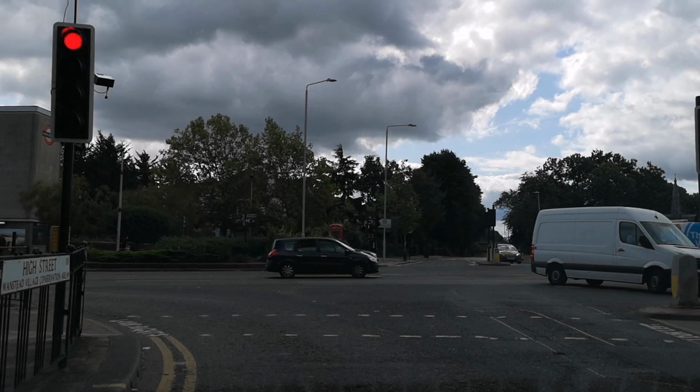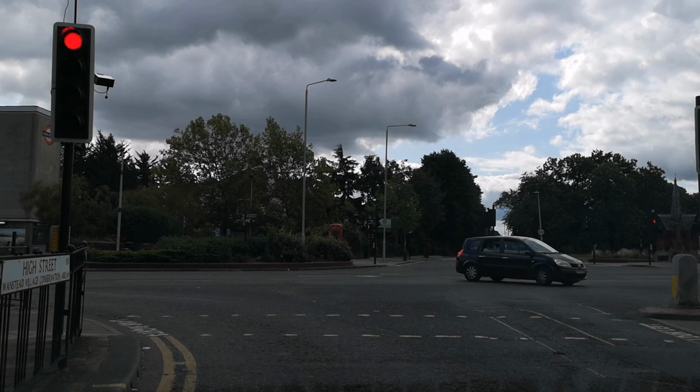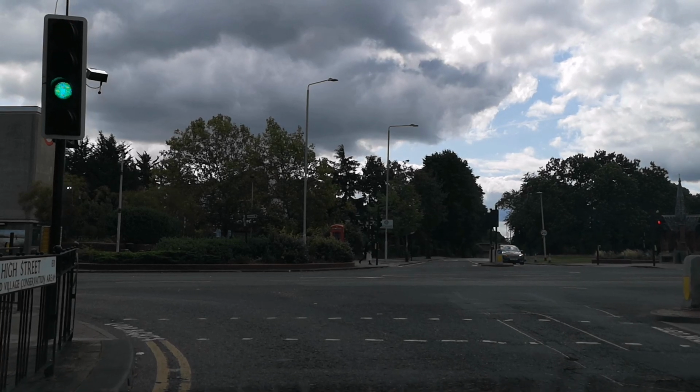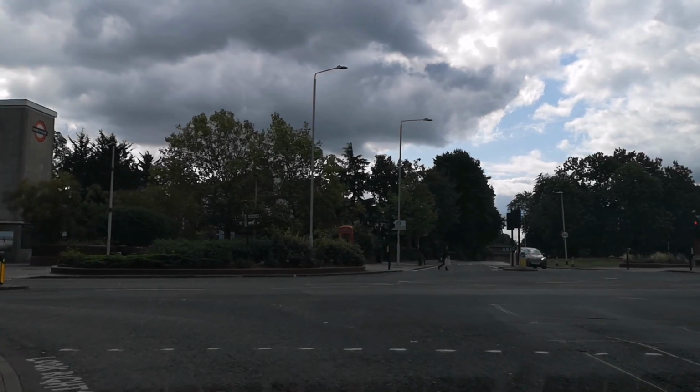Ready? So here we are. And if we're on a hill, if it rolls back, we're going to whip it. Right, let's go. So you can see here the filter light never came on. Yeah. Good.